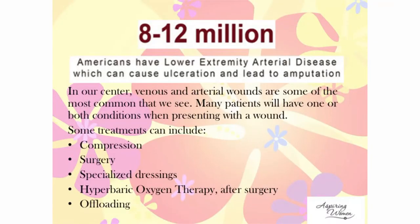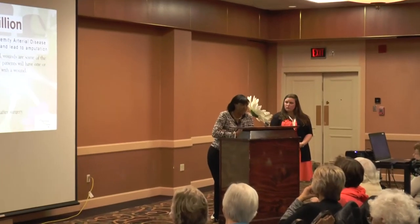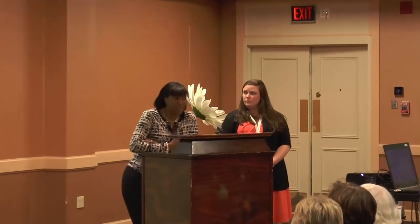Americans who have lower extremity arterial disease, they can develop ulcerations. One of the first signs they may have is that they walk a block and they feel like their legs are having too much pain walking. So they have to stop and rest, feels good again, walk again. So that may be a first sign that you may have arterial disease, okay.